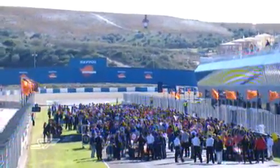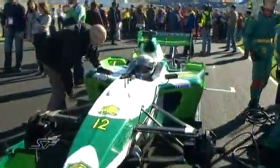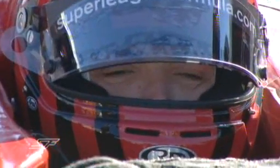And as you can see, crowd waiting for the start. There is the new champion, Davide Rigon of Beijing. He'll be looking for a good result out of this one as well. And there is Robert Dornbos, winner of the last race. And he too will be looking to finish his season on a high.